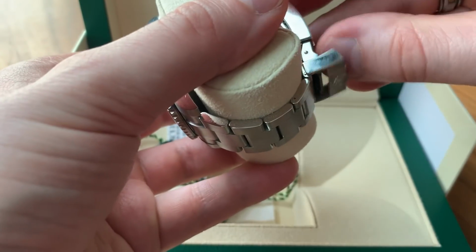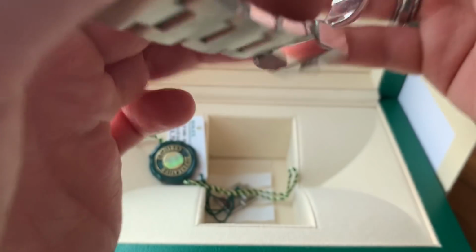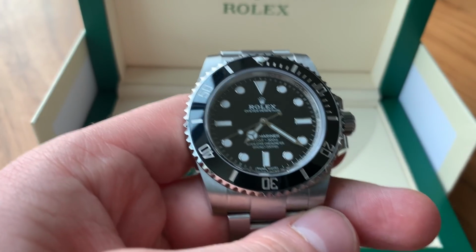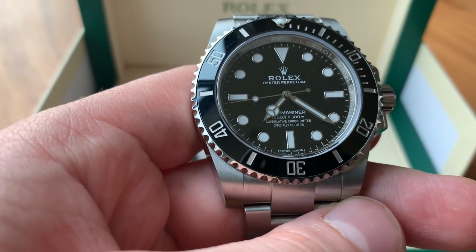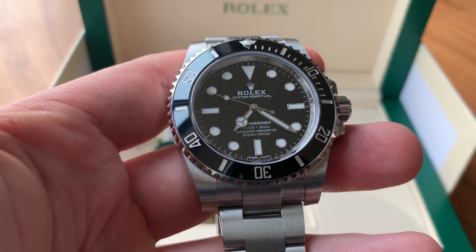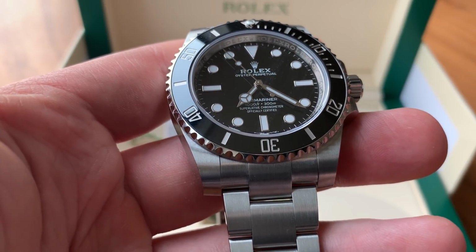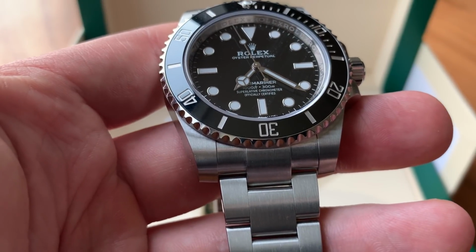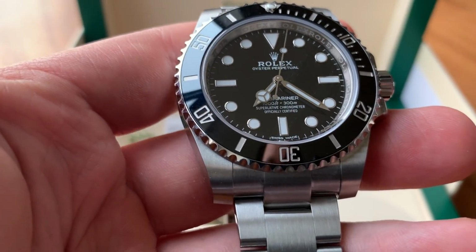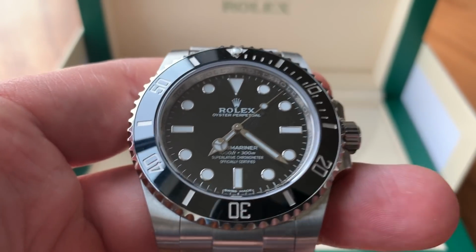So maybe I will just start by telling you the story of how this happened. So note that first of all, I am based in London. And London is probably one of the worst places you can try and get hold of these, just because there are so many people in London, very affluent people as well, I may add, that buy many watches a year and will always be prioritized by ADs because they prioritize their good customers.